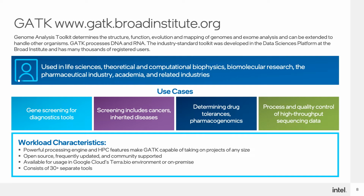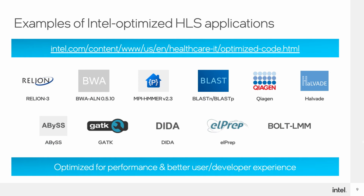This is the website where we can find information on GATK. The Broad and Intel, as well as the community, have invested significant resources to drive optimized applications for optimized performance and better user-developer experience. The Broad Institute with the most popular Genomics Analysis Toolkit, GATK, is an example of this, and Intel and its ecosystem will continue to raise the bar and drive new roadmaps to accelerate the area of genomic analysis in HPC.